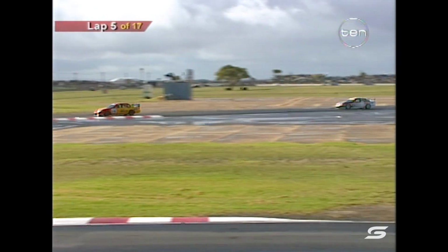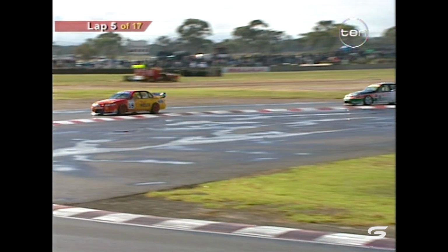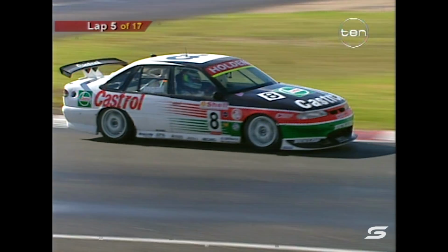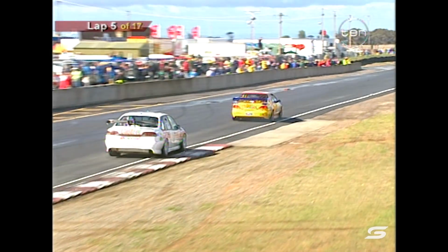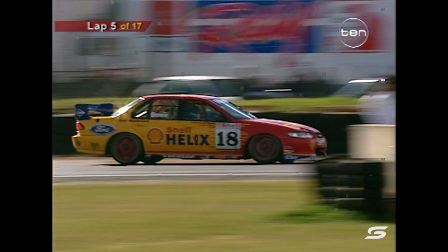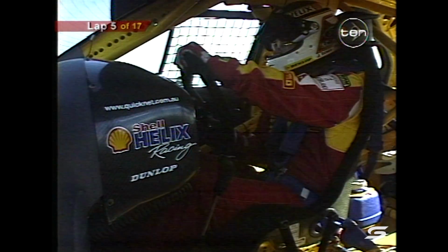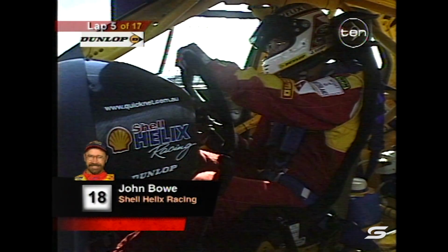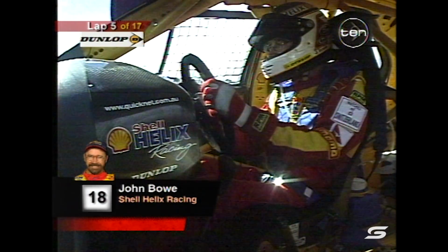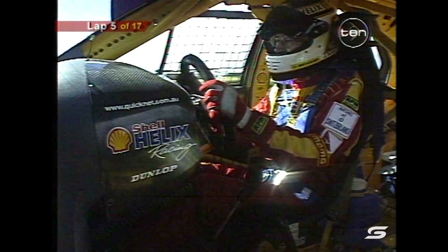Back to our leaders, John Bowe in 18 and Russell Ingall sitting there in 2nd spot. Now, this is a pretty significant moment, Marco, because John Bowe has never won a single race here at Mallala. Yeah, it hasn't been a good circuit, and you'd think 3 weeks ago at Winton, it's never been a good track for the Shell team, but John came up trumps there, so maybe the fortune's beginning to turn for the Shell Helix team.